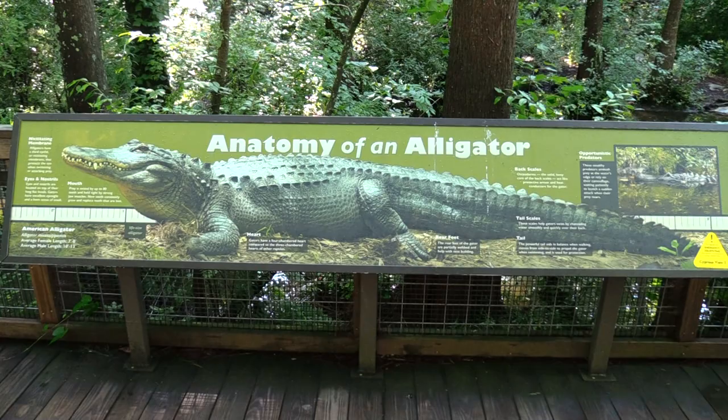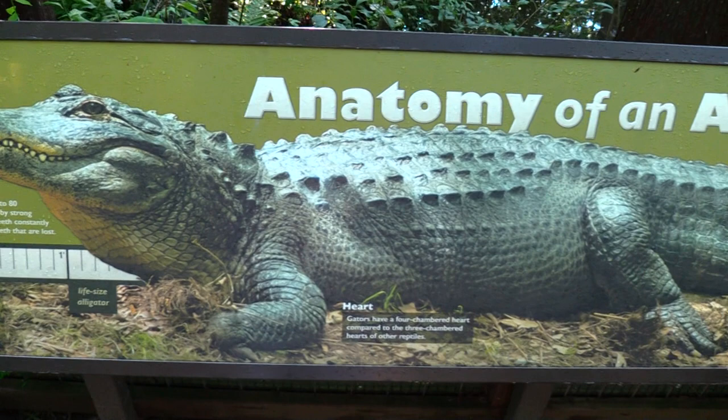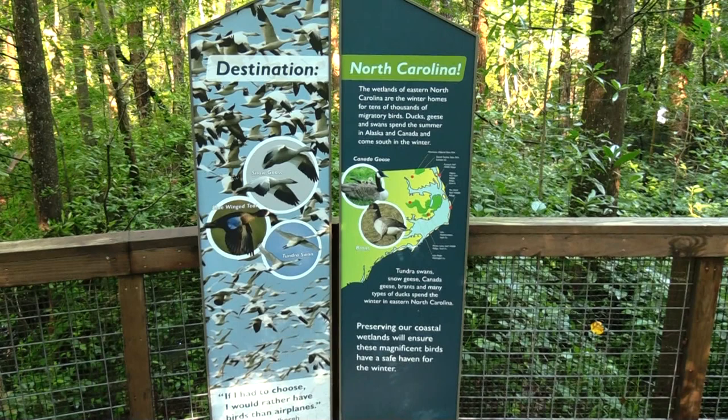Got anatomy of an alligator. This is a life-size alligator on this signage. Usually you see just the head or eyeball sticking up like this guy. Got the snout sticking up and the eyeballs. So usually the hind end or the tail is touching the bottom. All right, destination North Carolina.